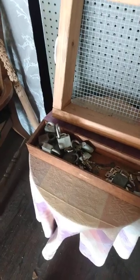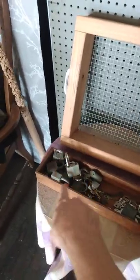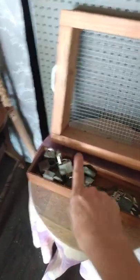Got a bunch of locks in. I have no keys for those locks, so if you're learning to lock pick, come see me. I will make you a deal, because there's a stack of them right there. What else? I don't think we got anything new in the tools this week. I'm walking around saying a lot.